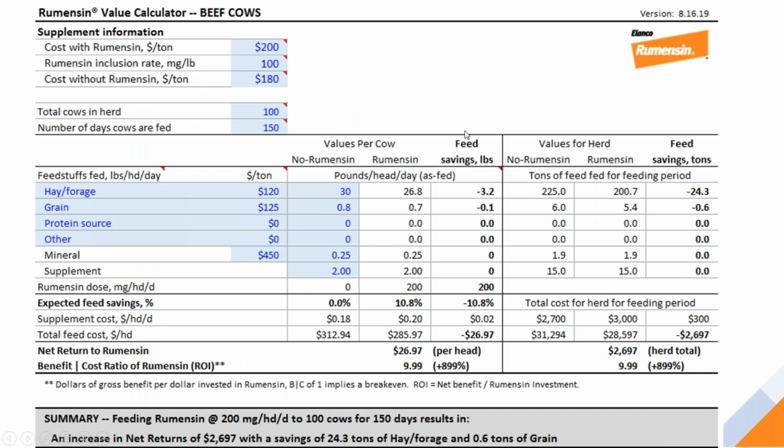What we also did was made a calculator. So this is available to all of you. We're going to have feed dealers, our veterinarians, our sales staff have these calculators. So you can use this to find out, is Rumensin a good value for your cows?